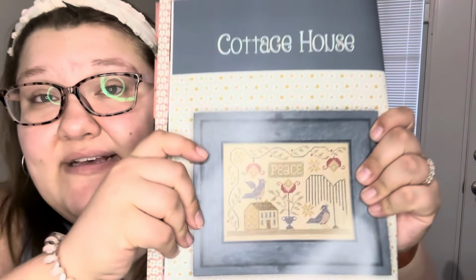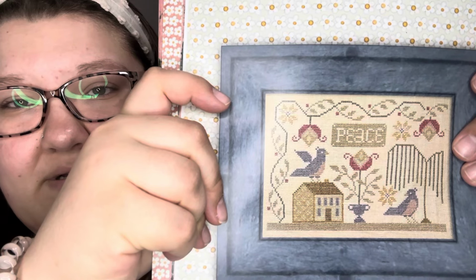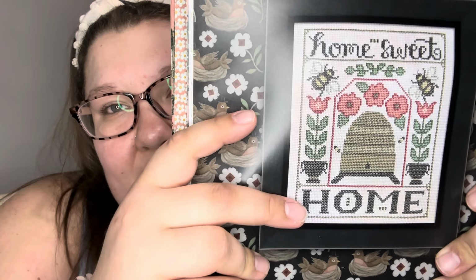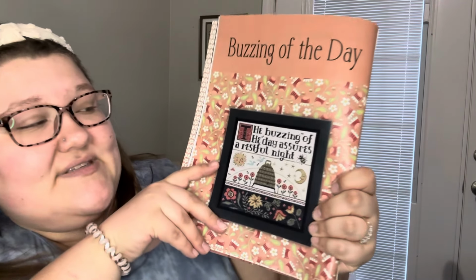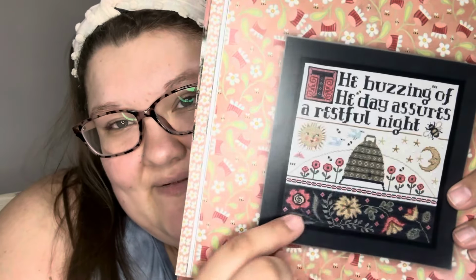Next one inside this book is Cottage House. She's got one of these weeping willows here. Really cute with these little blue jays. Next we have Home Sweet Home. Got that bee theme going on with this one. All right, Buzzing of the Day. So this one says, the buzzing of the day assures a restful night. I love this. I love her adding this black down here. Really pretty.